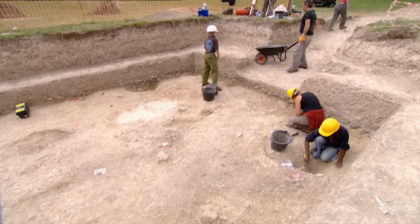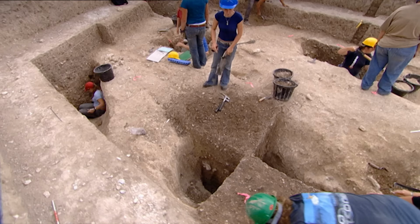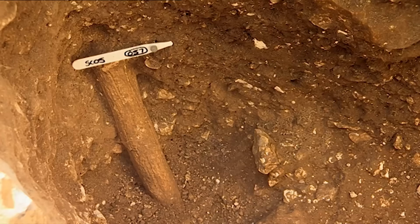But what about a date for the Southern Circle? If it's the right date, this could finally prove the theory that Durrington Walls was linked to Stonehenge. If it's not, then we could be looking at a whole new theory. We've been waiting and waiting for the date of this antler, which is key, but now you've got it, and you still haven't told me.